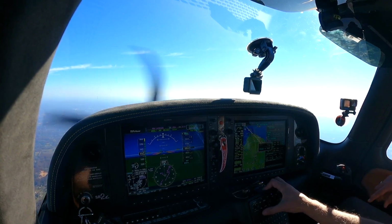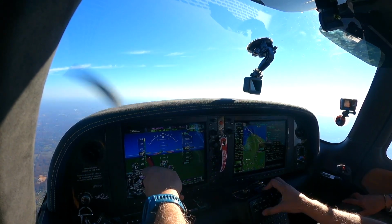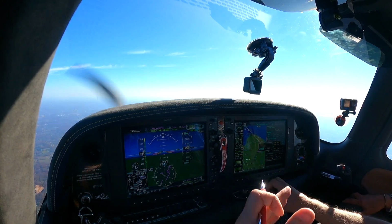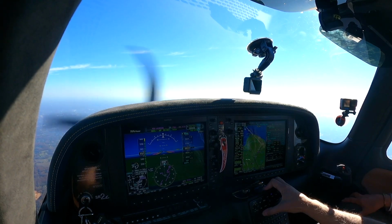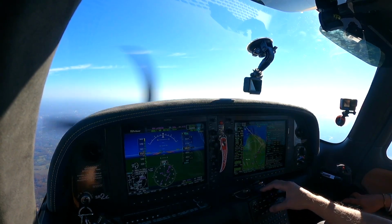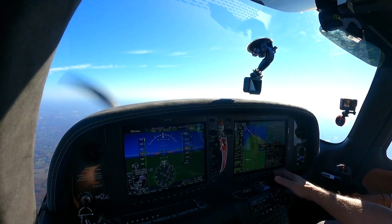What's your speed right now? 152 indicated, 186 knots over the ground, which is basically like 210 miles an hour. Quick math. Oh, I need to go to MOFA, that's wrong. Blue 195, just reduce speed to 250 knots.